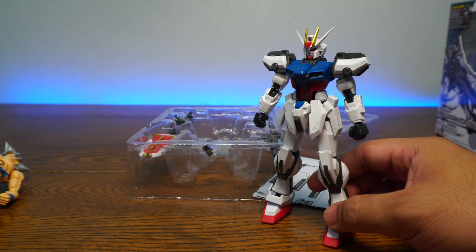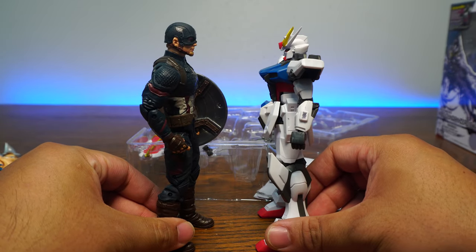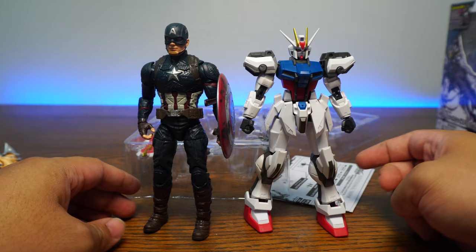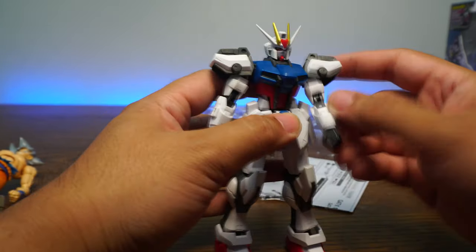But you know what? Let's say he crossed that multiverse portal and decided to visit the Avengers, and he said, you know what, Captain America? Let's square off. I can beat you. I'm a Gundam. It's a Gundam! That's exactly what he is. Let's get some poses in.